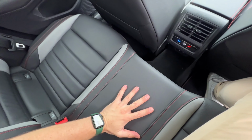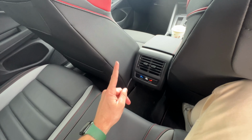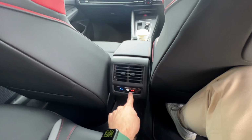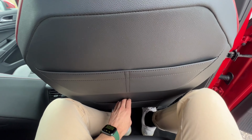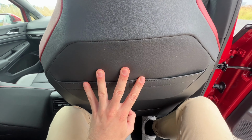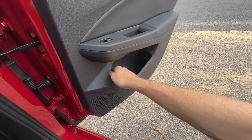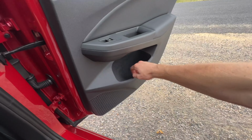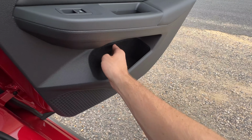Now, feet room for the middle seat is going to be pretty limited thanks to that large exhaust tunnel, but what is good is that we have our own air vents, our own climate controls, and a few more pockets on the back of this seat that you would find on a normal hatchback. And what I do like is that this large door bin has felt on the inside, so no items in there are going to rattle around against the plastic. Instead, they're going to be nice and silent thanks to that thoughtful inclusion.